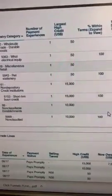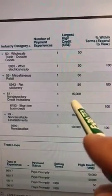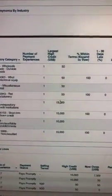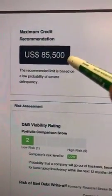In the consumer credit world, if you had a limit of 15 as your high, then the next credit card you get is going to be a limit pretty similar to this, about 15 to 17 grand. But look at what happens in the commercial world. When you show you can responsibly handle $10,000 and $15,000 revolving accounts, the reporting agencies really jack up how much you're recommended for.